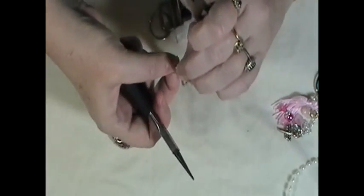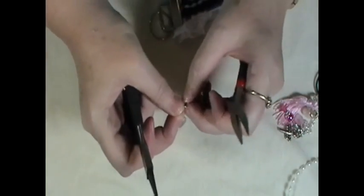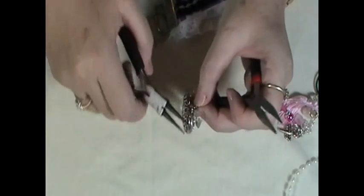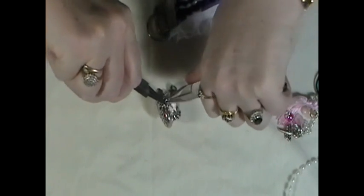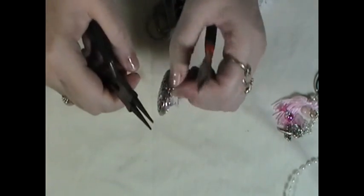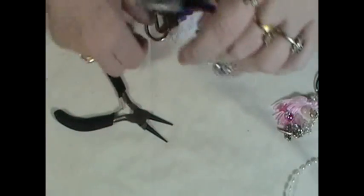Add it to this end. I can't find the hole, Vicar. There you go. So now I've again joined these two ends of the jump ring together, give them a squeeze sideways. So hopefully, and there you go, look. You've got a beautiful charm.